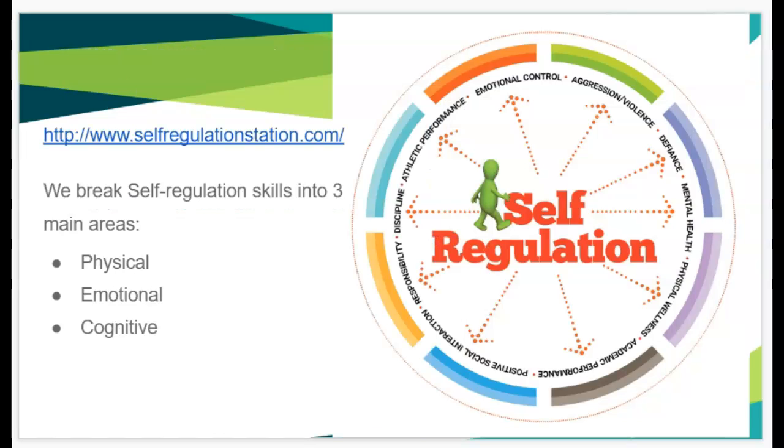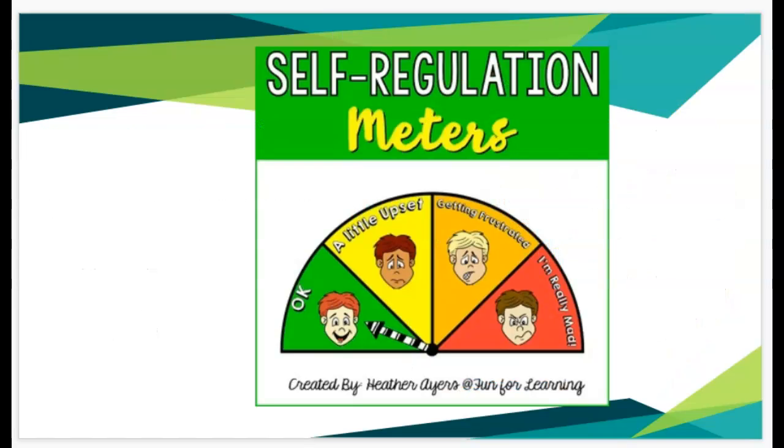Many of our students need support in developing those self-regulation skills, whether that's physical, emotional, or cognitive self-regulation. There are lots of great resources, including selfregulationstation.com, that can help you develop lessons around those topics if you have students that need that level of support. And also some other fantastic resources such as this self-regulation meter, where students can identify either by face or by color how they're feeling and what they might need to do to get back to that green or okay state.